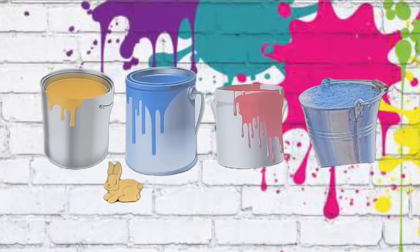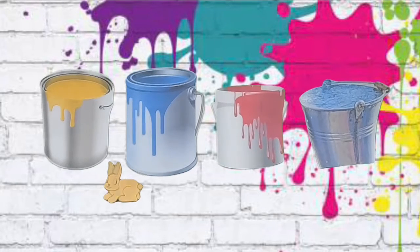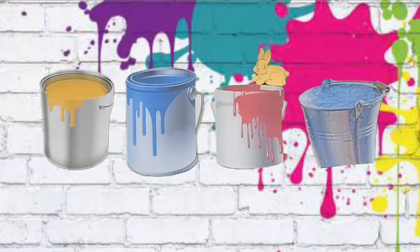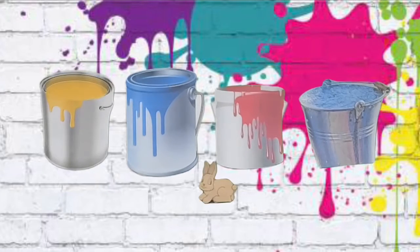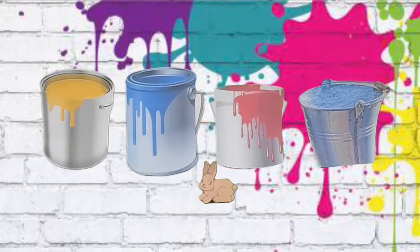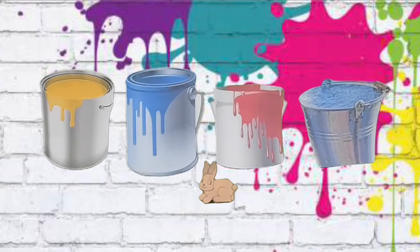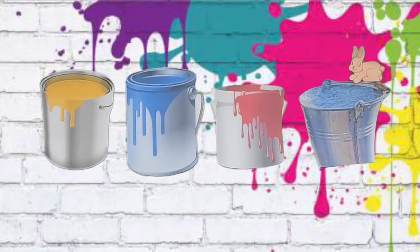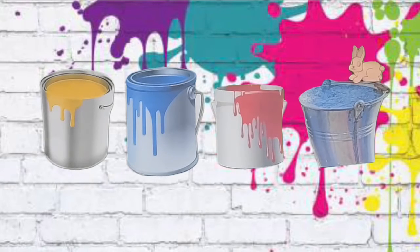Now she is yellow and bright as the sun. Now what about red, said Rabbit. Hop, swish, swish, swish. What's this? She's an orange rabbit? Look, red and yellow together make orange. Time for a wash. Swish, swish, swish.